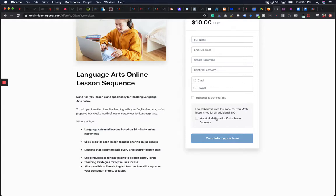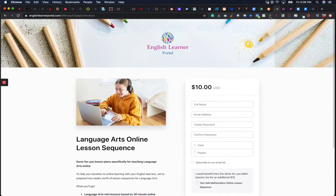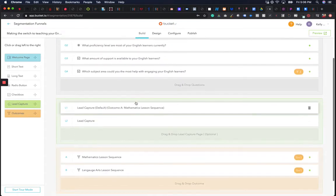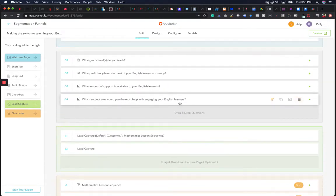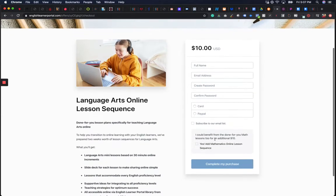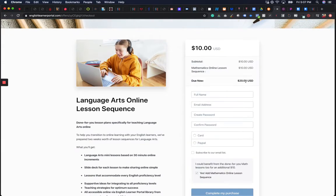I've created an upsell as well that they can add on and have another product. Because back on this funnel, if they clicked on this level right here, what subject are you most interested in? It gave them two options, if you can remember. One was for math and one was for language arts. So the language arts sequence also shows them the option to buy math because we want to help the client make as much money as possible. So you can see if we add this in, it boosts the amount to $20.